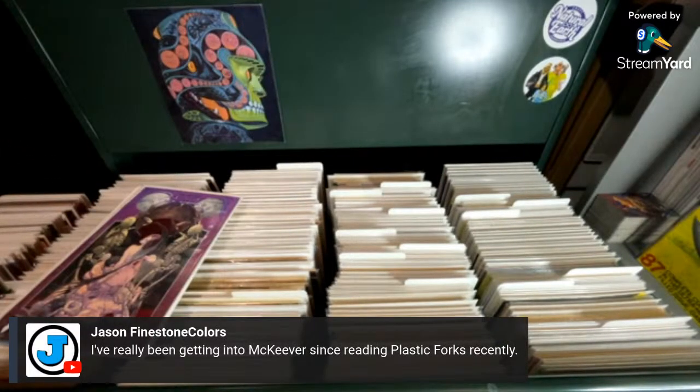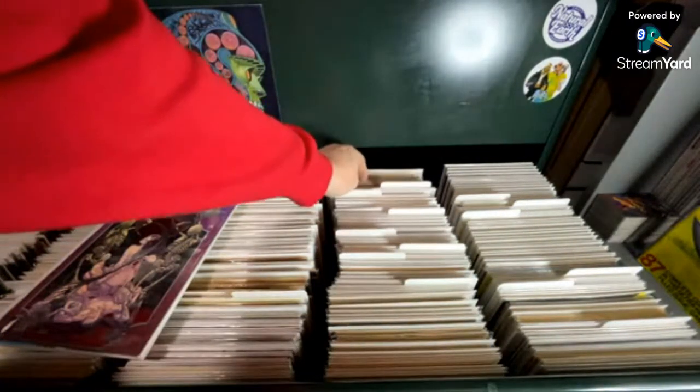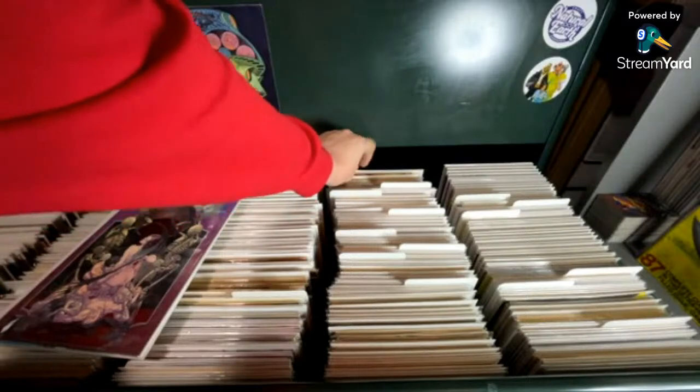Really been getting into McKeever since reading Plastic Forks recently. Plastic Forks is great, man. I love that series. One of the other streams where we found it in the drawers, I was talking about it then as well. That was one of the first exposures to McKeever for me.